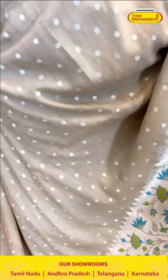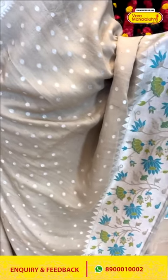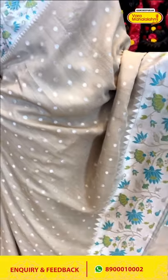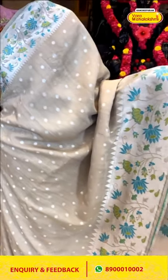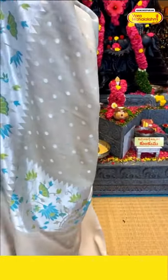This is a Banarasi Tussar collection, which is in beige color, where the body has polkas in zari. Border has florals and leaves with temples, with a running pallu and a self blouse.